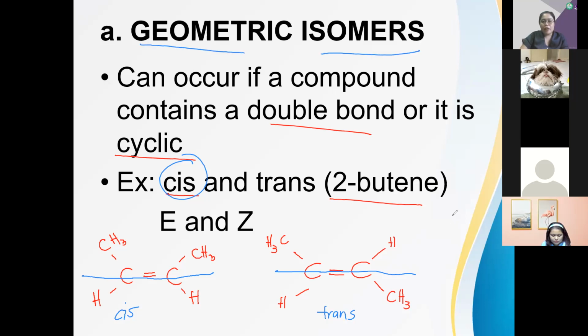So geometric isomer siya. Pag tanaw nato ang ilahang molecular formula, parehas lang man. Parehas lang ilahang molecular formula. This is C4H8. Ito, C4H8 gihapon. Pero unsay difference ang ilahang orientation in space. So cis and trans. Any questions so far with the cis and the trans? Pag same side, ang inyong tandaan, same side is cis. And pag hindi magkapareho ang side, we call that trans. Wala? Sure na?